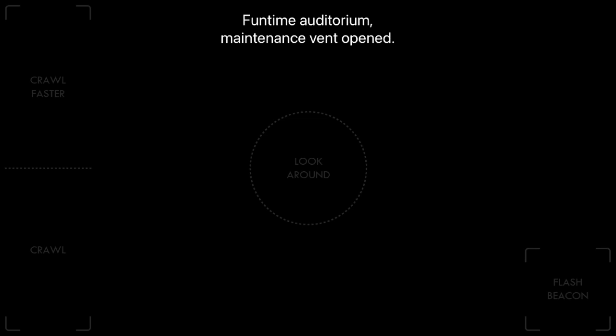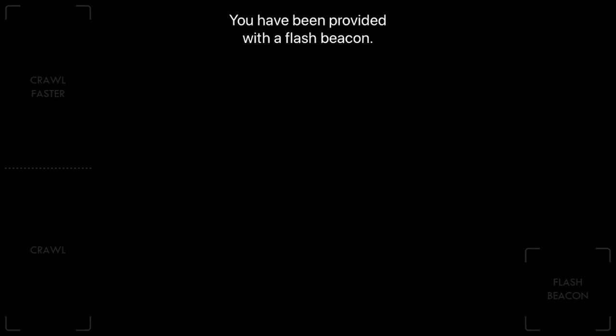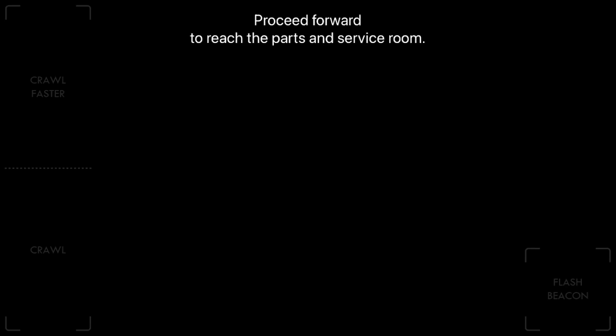Motion trigger, circus gallery vent. Funtime Auditorium maintenance vent opened. Unlike Ballora, Funtime Foxy is motion activated. For this reason, it's important to keep the room dark, as to not accidentally activate her. You have been provided with a flash beacon. Use it if you need to get your bearings and to ensure you don't bump into anything. However, use it as sparingly as possible. Proceed forward to reach the parts and service room.